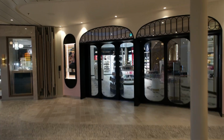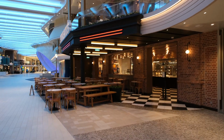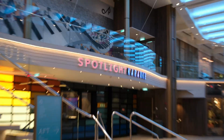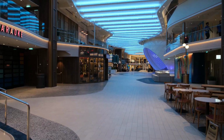To your right immediately, you have Solera Beauty, which is a store. You have Effie, and then you have one of our favorites on Royal, Sorrento's. And to your left, they have Spotlight Karaoke. We haven't spent any time in there yet, but again, this is our final sea day. We definitely plan on spending some time there.